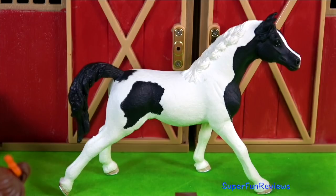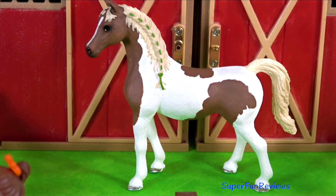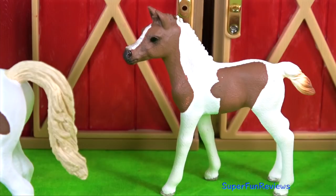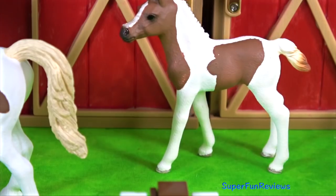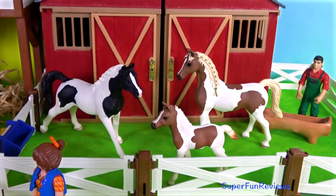The Pentavian horse family. Stallion, mare and foal. The Pentavian horse has 99% Arabian blood. They have a small muzzle with large nostrils and big wide-set eyes.